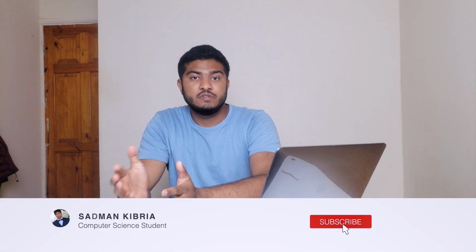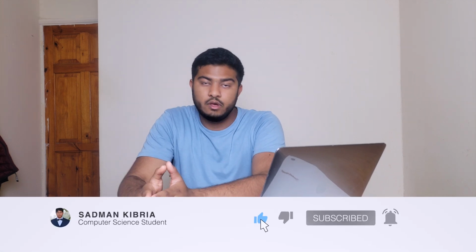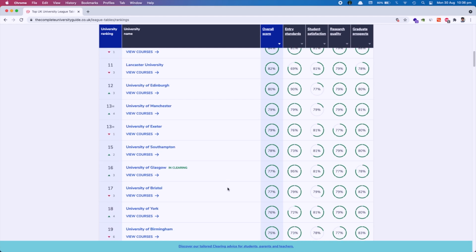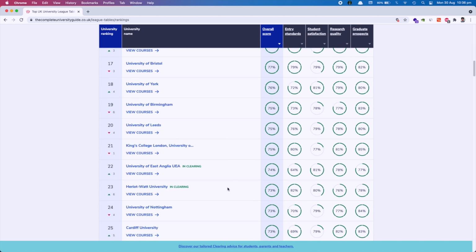When I was choosing which university to go to for a computer science degree back in year 12, the only thing that I was doing back then was looking at the university league table or ranking table and just picking some random university from there without any sort of structure or any blueprint. All I knew is just look at the ranking table and pick the one at the top.